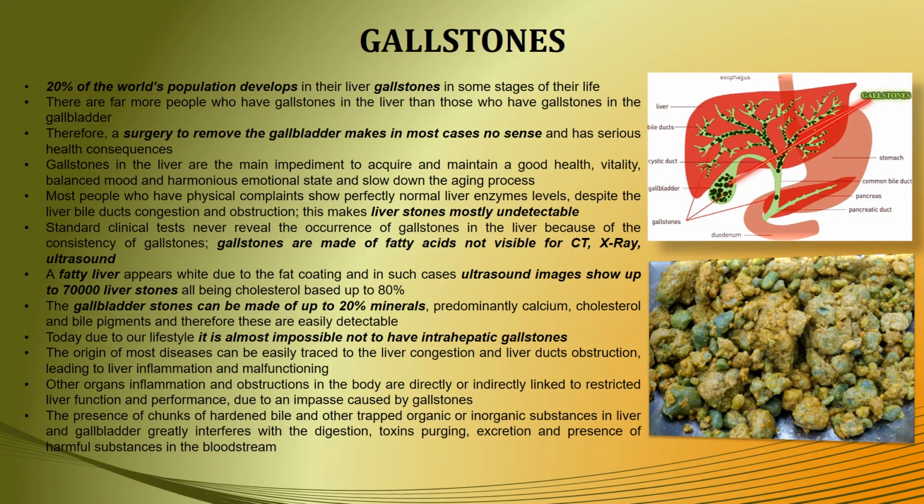Another problem that develops often because of liver deficiencies are gallstones. 20% of the world population develops gallstones at some stage of their life, and there are far more people who have gallstones in the liver than those who have gallstones in the gallbladder. Therefore, a surgery to remove the gallbladder makes in most cases no sense and has serious health consequences. So we advise against it.